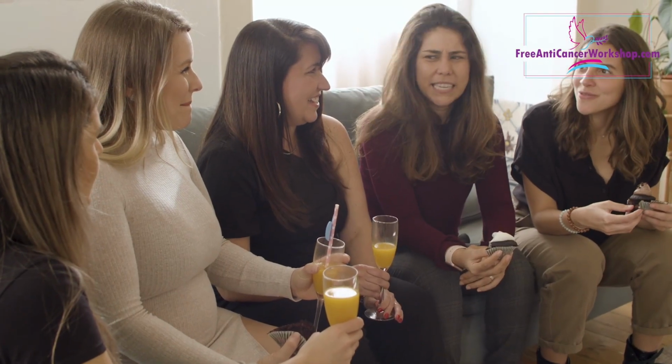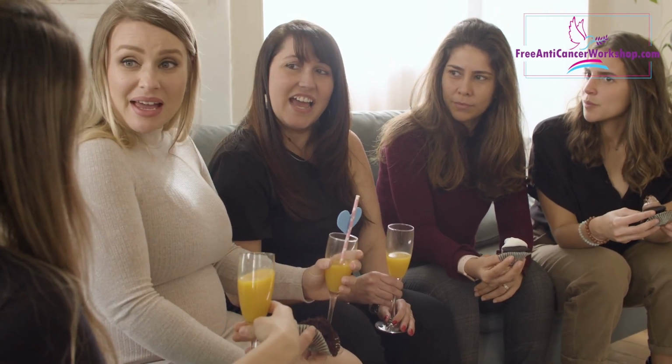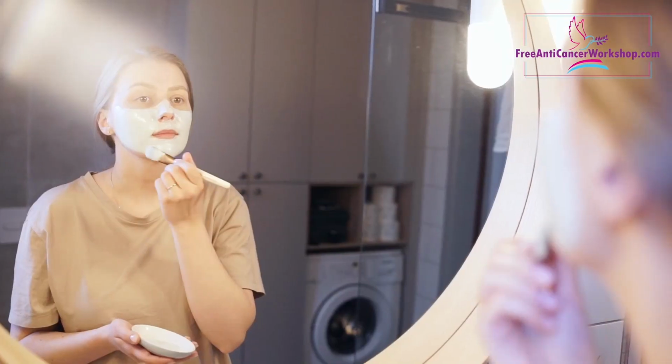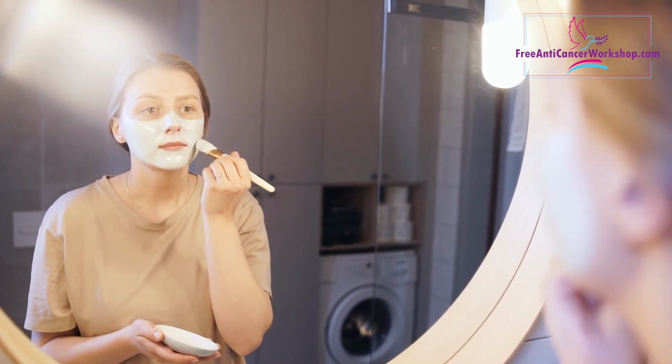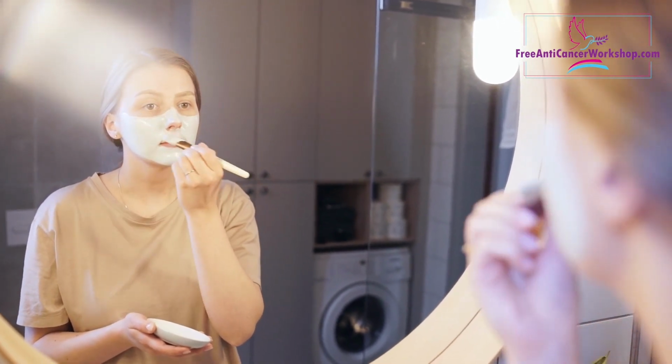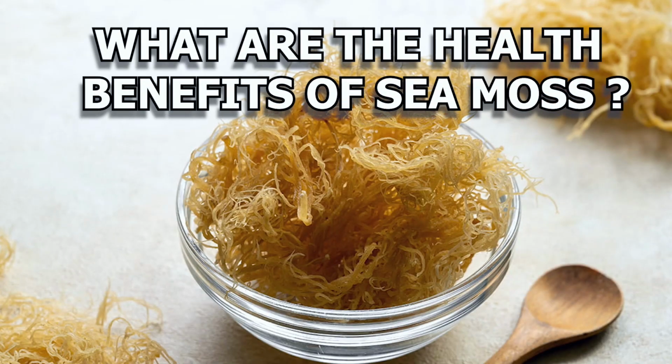You can often use it as a thickening agent in your soups, stews, and sauces to enhance their texture and nutritional value. If you want to boost your beverage's nutrition, simply add sea moss to your smoothies, juices, or other drinks. Plus, you can apply sea moss gel topically to your skin to provide soothing and hydrating benefits for dry, irritated skin.